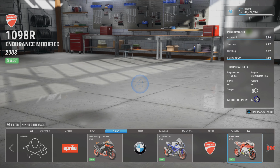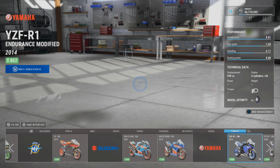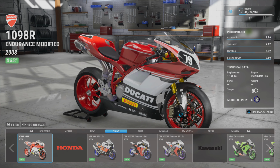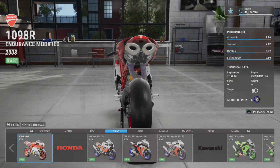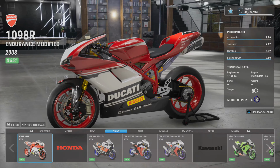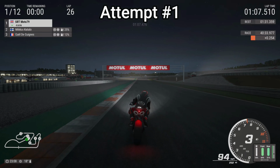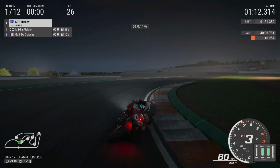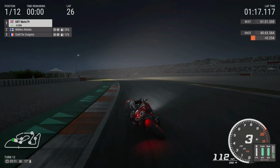The endurance race. Three goes this took. Three goes, and the first two, it absolutely shafted me. So I was umming and ahhing on what to get. Now, Troy Bayliss. The reason I wanted to use the 1098R is that Troy Bayliss got a wild card at Valencia on a Ducati in 2000 and something. I don't know the exact year. Can't remember. My brain's not like that.